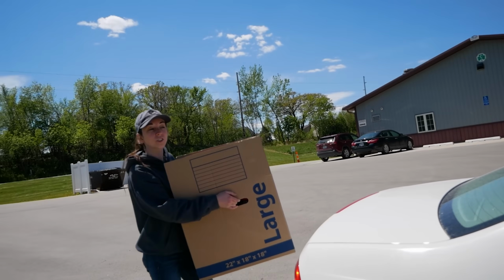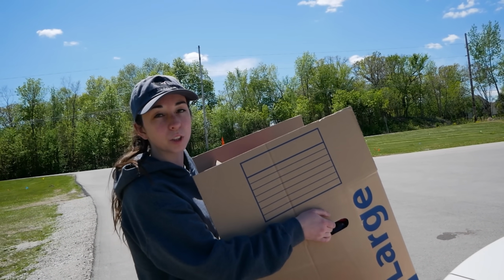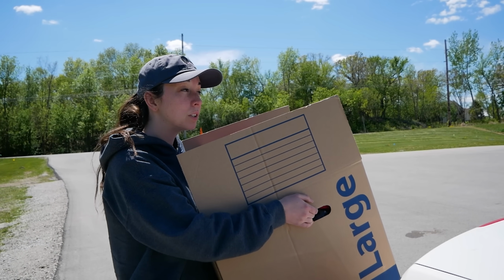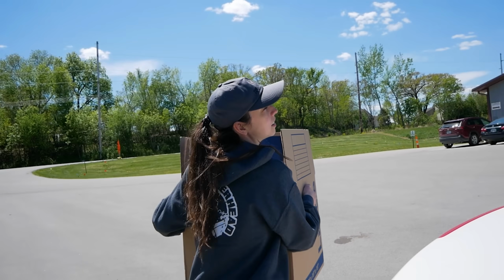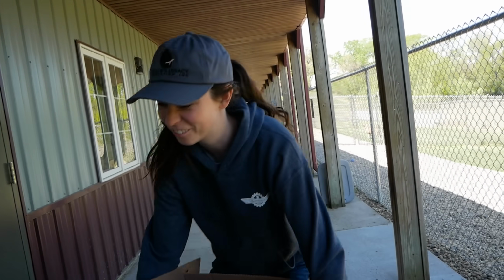Yeah, and then I also have a little box in there full of office supplies for all the workers because part of helping the animals is helping the people who take care of them. So 4 boxes for animals, 4 boxes for the humans. That dog's excited. Did you already make a friend? I already made a friend.